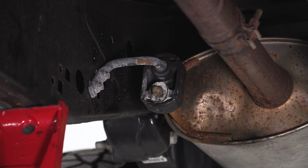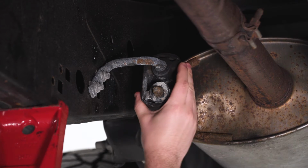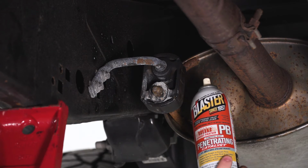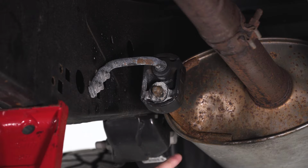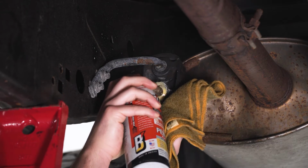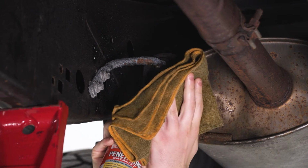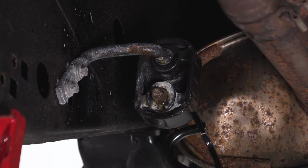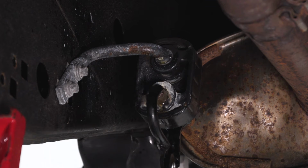So now our exhaust is loose at the front. We just need to lubricate these rubber hanger isolators so we can slide our exhaust back and out. For that, I'm gonna use PB Blaster here. You could use white lithium grease. As you can see, this one has had some on it before. So we're just gonna give this a shot here on both sides. So now we can take our exhaust hanger removal tool and we're just gonna work that out.